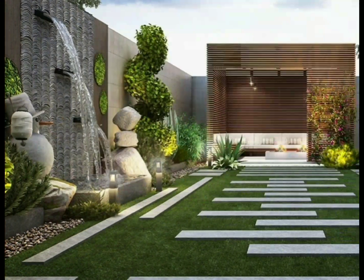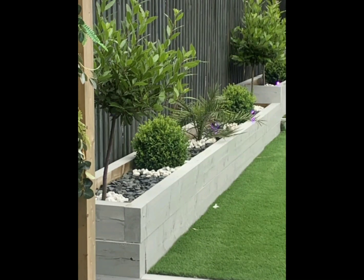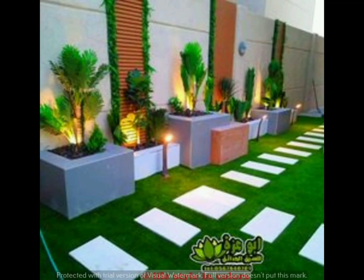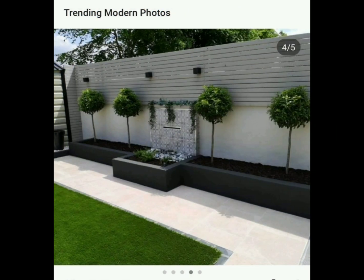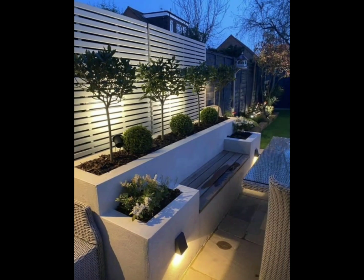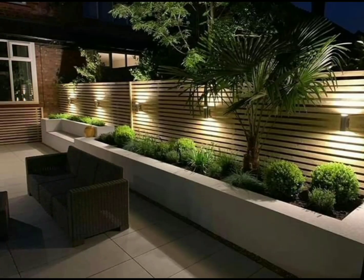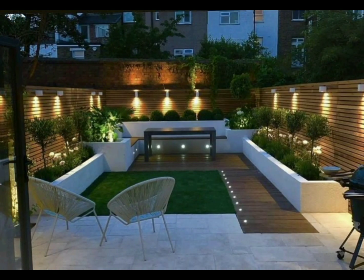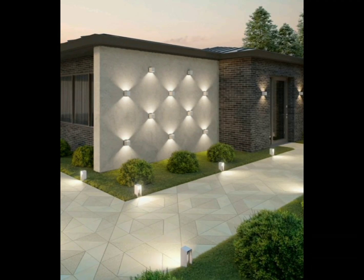Color and texture is another aspect of garden which is very important that you have to consider. Play with color combinations and textures to create visual interest. Group plants with similar colors or contrast them for impact. Balance and proportion: maintain a sense of balance and proportion in your design, ensuring that no single element dominates the space.